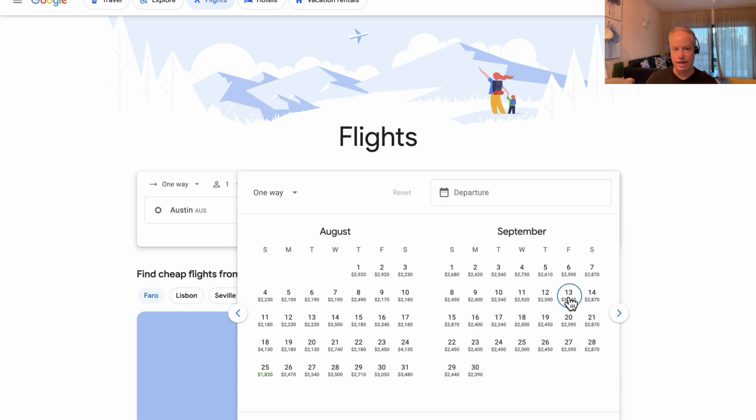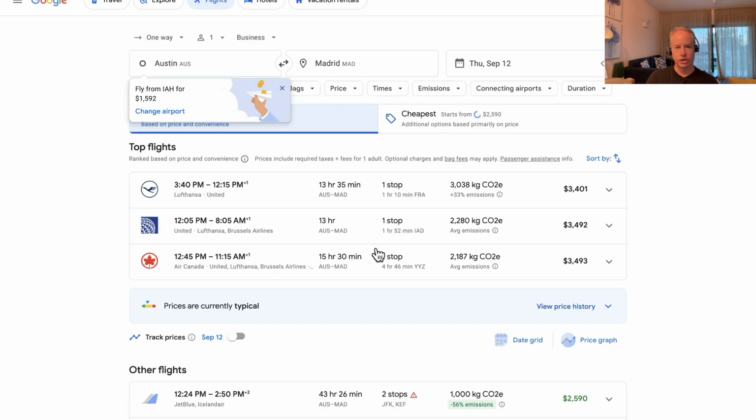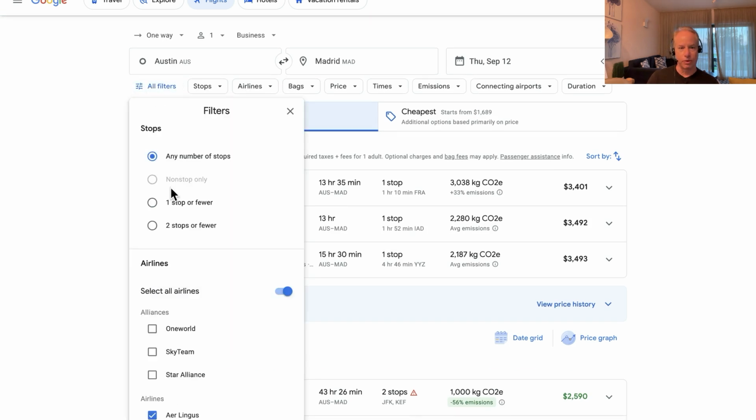That's the type of data that you're starting to think about when you're looking for this sort of routing. So the next thing I'll do is let me go ahead and select, in this case, the 12th. And I'm going to go search. And of course, it's going to search a variety of different options for me. But I always like to filter right away for nonstops.